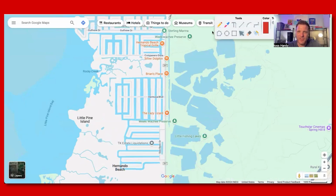So the middle section is this section in here. Again, you still have to go through the boat lift, which is right here, to get out to the direct Gulf. My parents have actually owned a property here. Gorgeous, gorgeous homes. But again, just be aware they're not direct Gulf access. But again, you get a little bit more bang for your buck because of that.